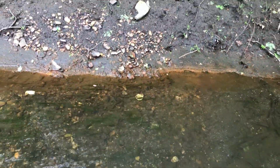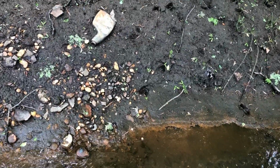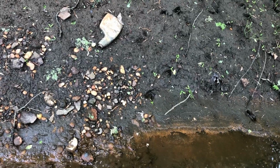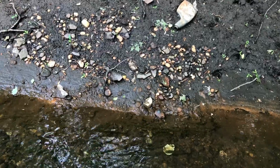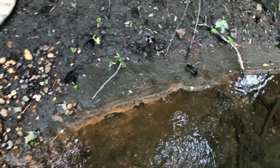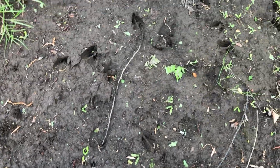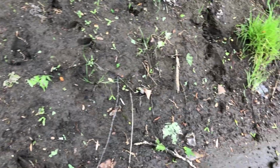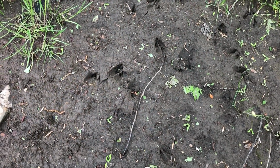You can see right there. That is why I bring a garbage bag with me. Because you find all kinds of stuff out here, and hey look, you're out here, why not pick it up? And there's some nice deer prints here. I do see deer quite often out here. Sometimes they'll even get pretty damn close to you if they're just not paying attention.